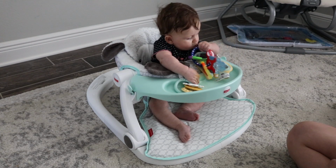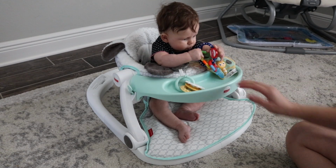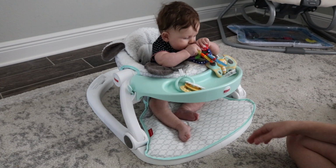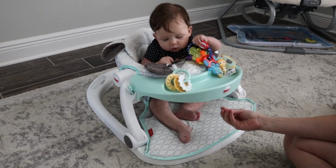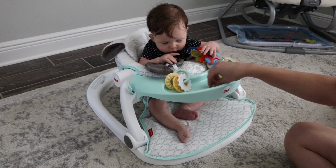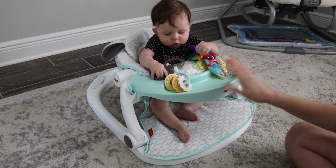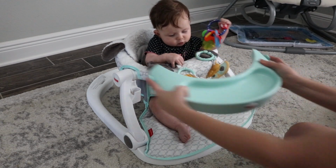I really just liked the neutral colors, and it was really cute, and then it came with the tray as well. So once she's old enough to have little baby cereal pieces, we can just put them in here and she can grab for them. So I really like that. And it's removable, so I can just lift it out if I don't want it.